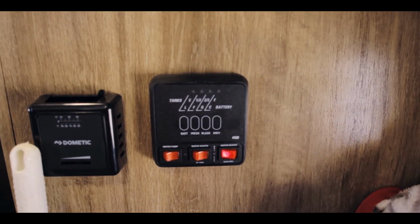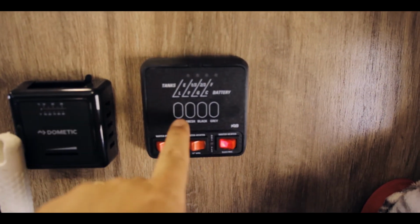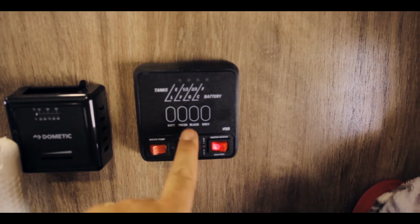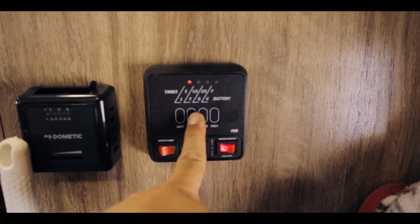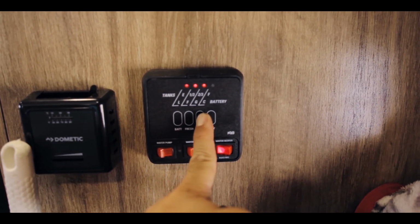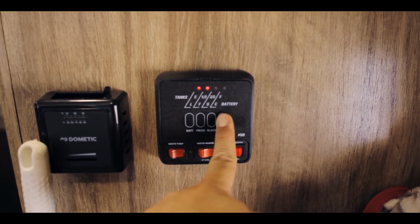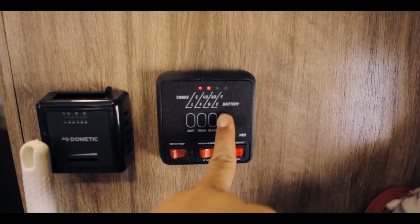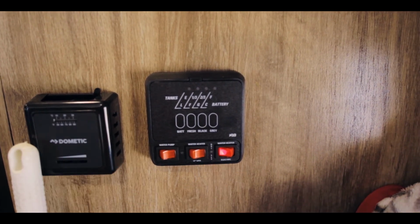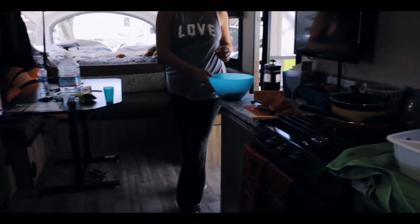And then we have all these little meters to control your black tank, gray tank. You can check your levels, like my battery's full, my fresh tank is completely empty. That's those 400 pounds that we're not using. Our black is somehow 2/3 full, and our gray is 1/3 full. So we're on hookups, so I will be checking that out outside right now, but this is where you control your water heater and your water pump too. That's about it.